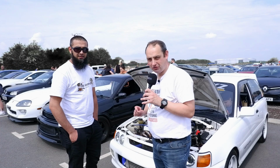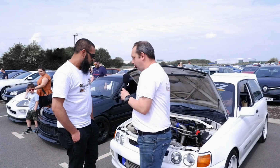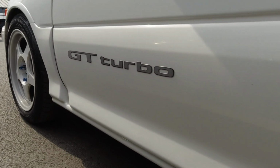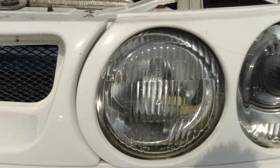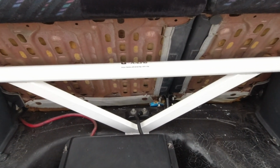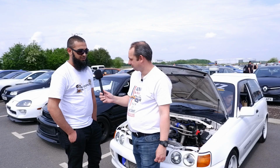Of course, the Supra is not the only Japanese car here. Tell us a little bit about this little pocket rocket that we've got behind us. This is a 1994 Starlet GT Turbo. It's got a forged engine, hybrid turbo, QF LSD, coilovers, big brakes. Runs at 294 horsepower, so it's a good bit of fun, plenty of power to go. It's just been built up for track days later this year. The plan is to get a couple of track days in and go from there.